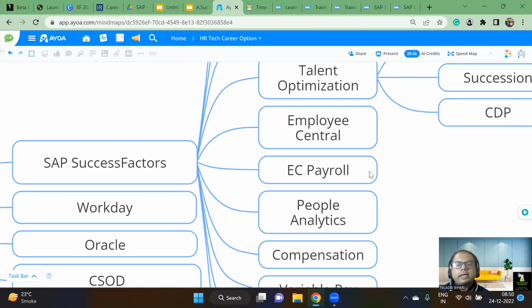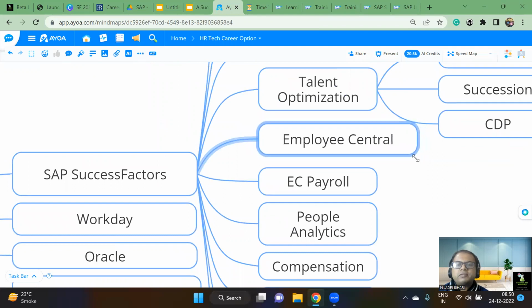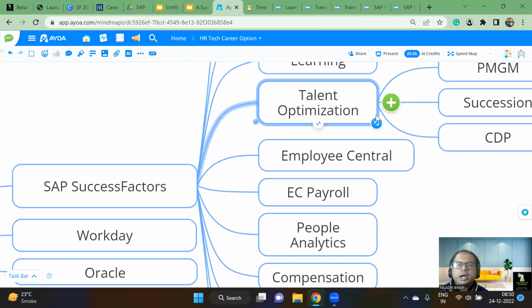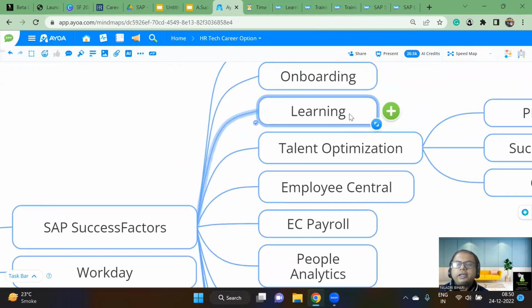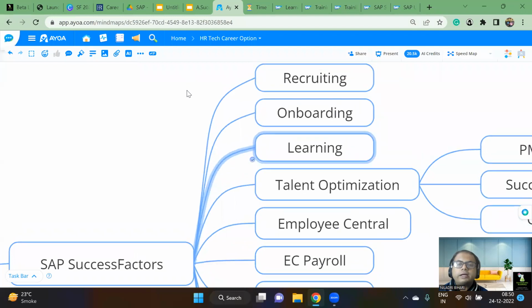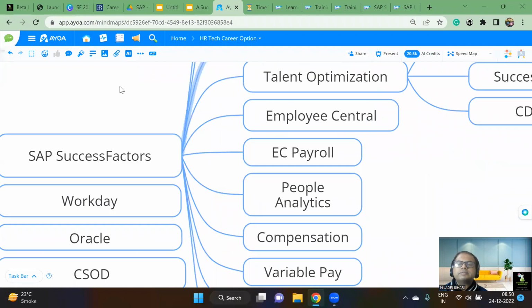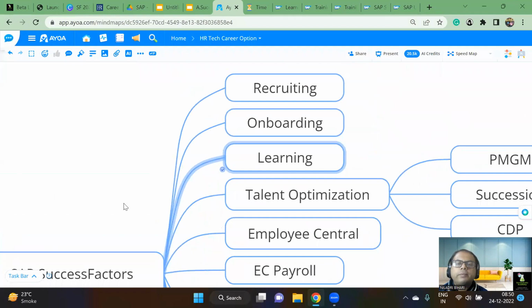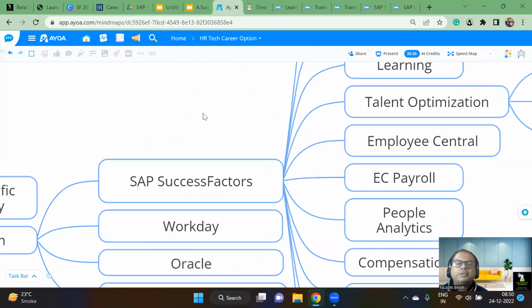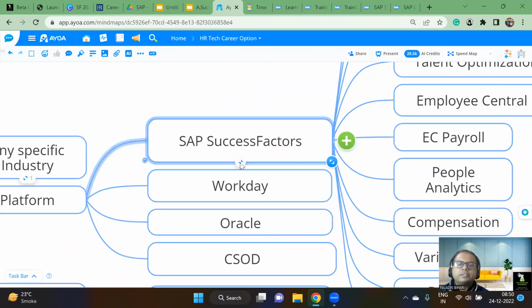We can start with, let's say, Employee Central, where you look after the HR master data, and focus specifically on the core HR part. Suppose you are an L&D person, you can start with SuccessFactors Learning. Suppose you have worked a little with recruiting, you're already aware of it. As an HR generalist, you must know everything. If after your MBA in HR you have pursued 1 or 1.5 years in some areas, you can focus on that and start there. The same principle applies to every other module.